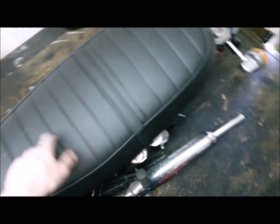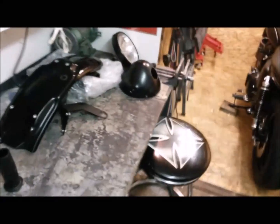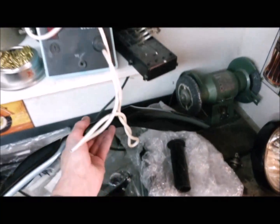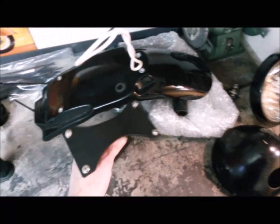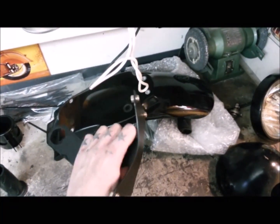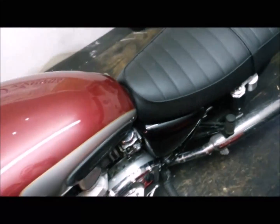This huge seat will have to go, get chopped down. All this will go, the rear mudguard as well. I've dug out a few bits that I've got in the cupboard. So I've got this little bobbed mudguard, which I think will go on. I've got a little front mudguard which can go on. Side mount, that might go on. One of the old curved ones, I got that in the States. Got a black sprocket cover which I might put on there, modified.